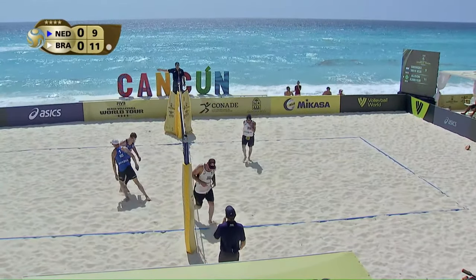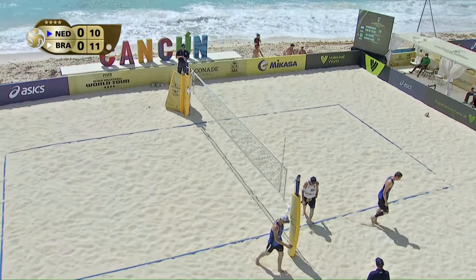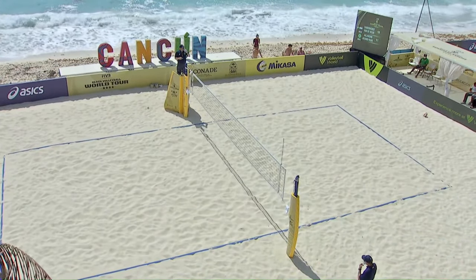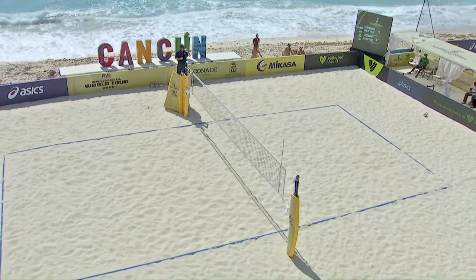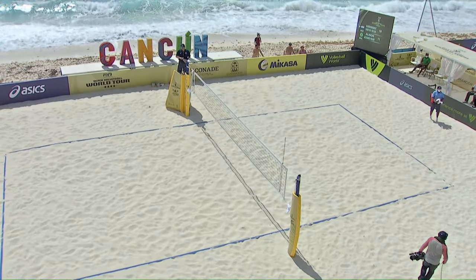That's it from Van der Velde. Into the tech timeout, just one separating the teams. It's been an interesting few finishes for these two teams.